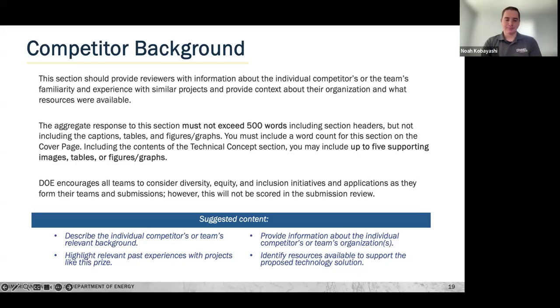And then if you decide to utilize any captions, tables, figures, or graphs in this section, I did want to note to all teams that across your technical concept paper and your competitor background, you may include up to 5 supporting images, tables, figures, or graphs. So if you include some in your competitor background, that does decrease the number that you can have in your technical concept paper. Again, that up to 5 count is across both your competitor background and your technical concept paper.